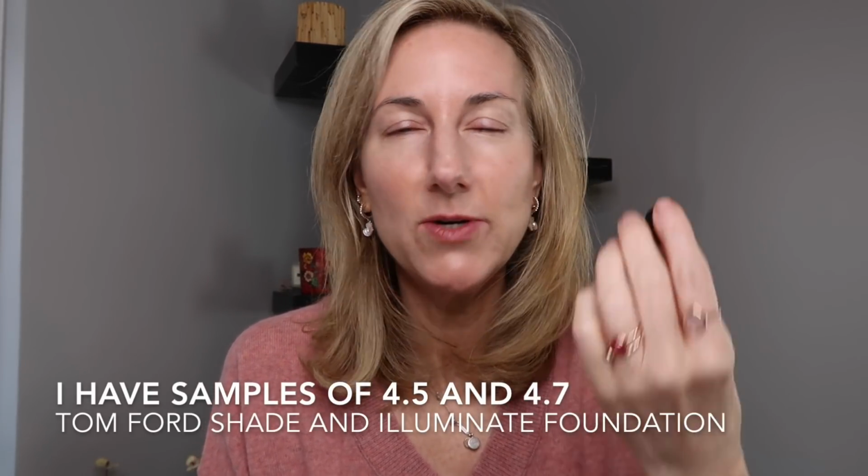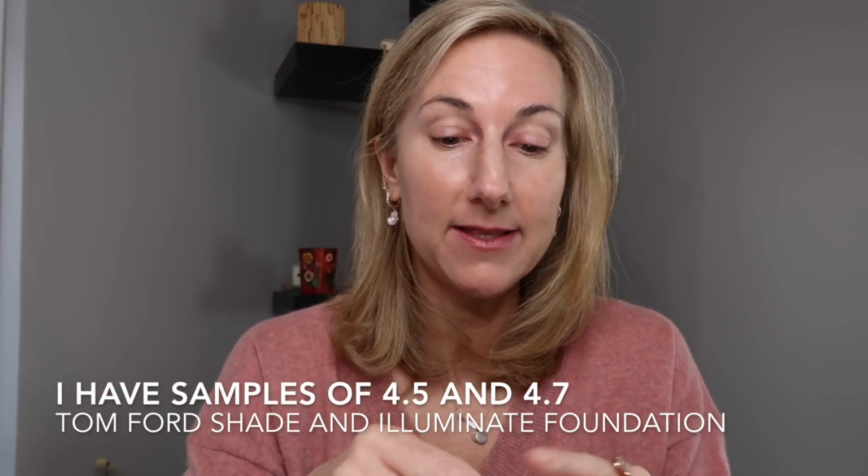But I was able to score some samples, and I wasn't willing to order it from Tom Ford in the wrong color since it is $150. I have this foundation in 4.5 in the Soleil Glow, and then she also sent me 4.7, which is Cool Beige, which is one that I often wondered if that would be the perfect color for me because the 4.5 was a little bit more peachy.